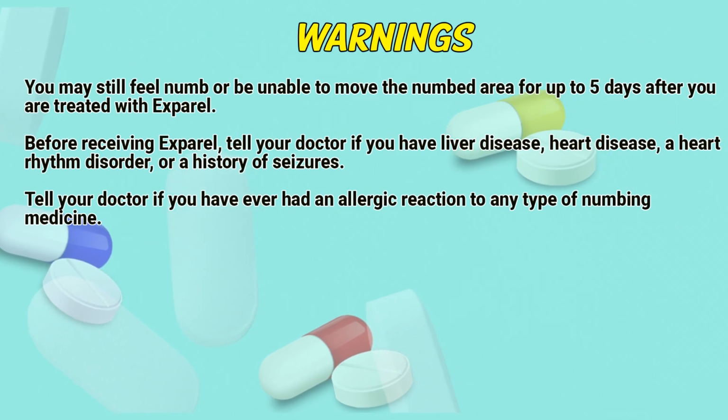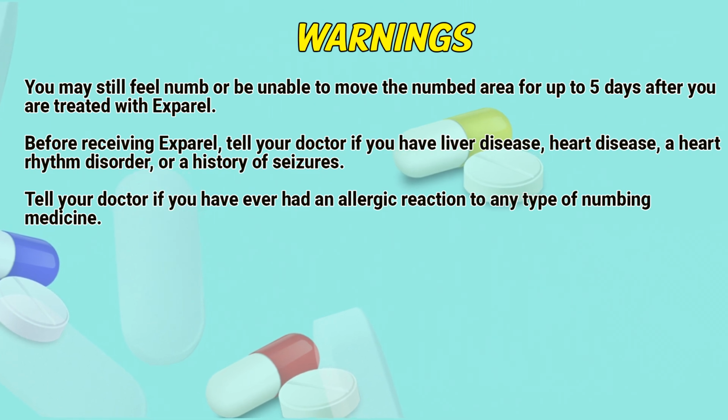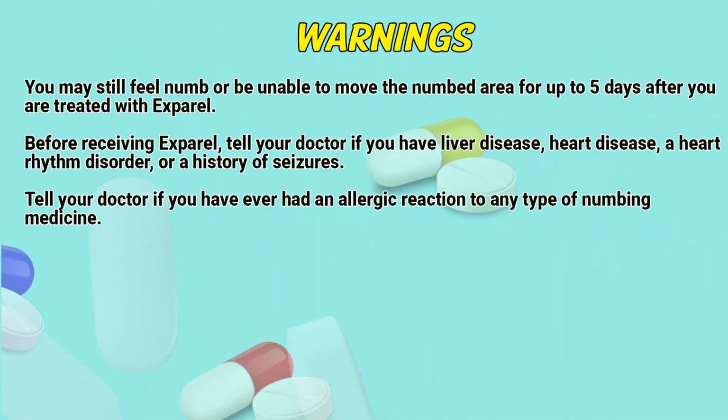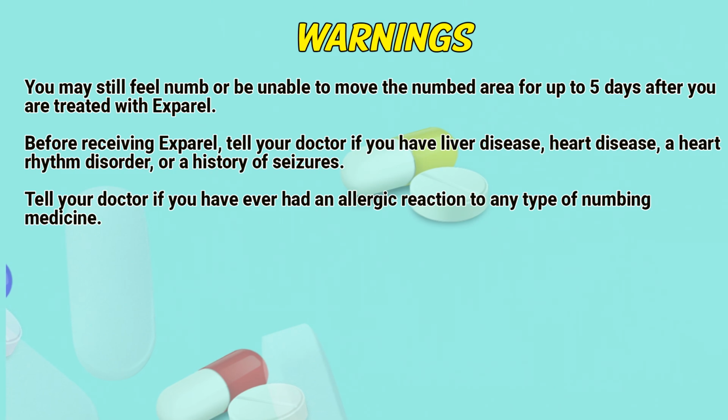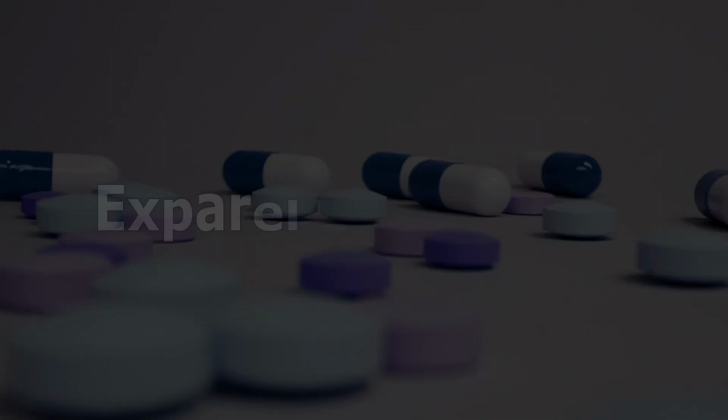Warnings. You may still feel numb or be able to move the numb area for up to 5 days after you are treated with Exparel. Before receiving Exparel, tell a doctor if you have liver disease, heart disease, a heart rhythm disorder, or a history of seizures. Tell a doctor if you have ever had an allergic reaction to any type of numbing medicine.